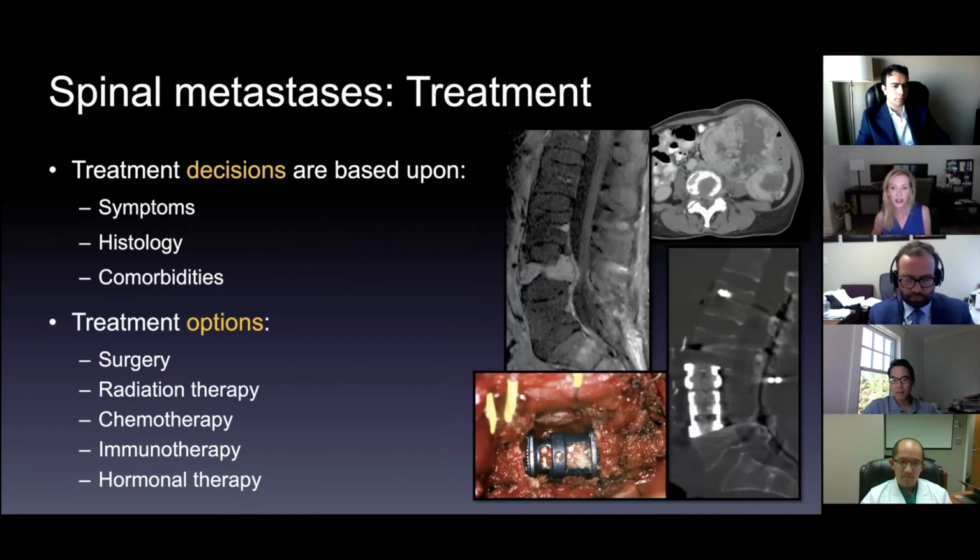So this is a renal cell carcinoma. I just like this dramatic picture. Here you can see an axial CT scan, a huge renal cell. I'm amazed that this guy let it get this bad, but in some places, again, people don't want to come in for medical treatment until things get very bad. This is a different metastasis from renal cell, the sagittal post-contrast, and then this is the surgical result.